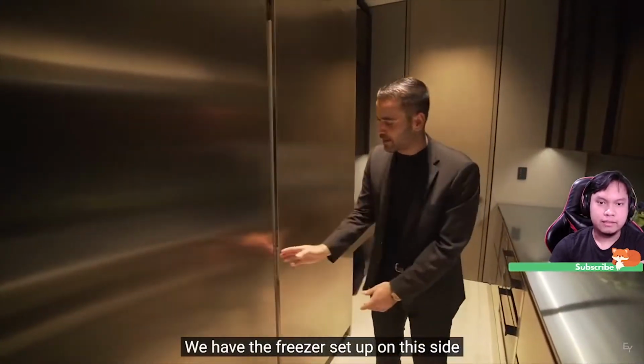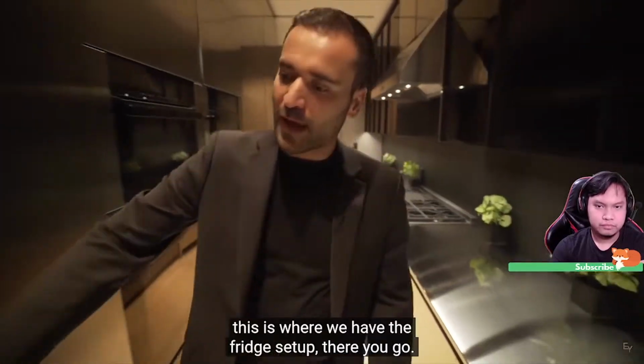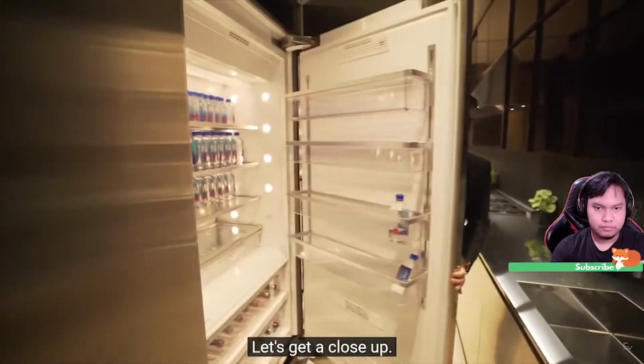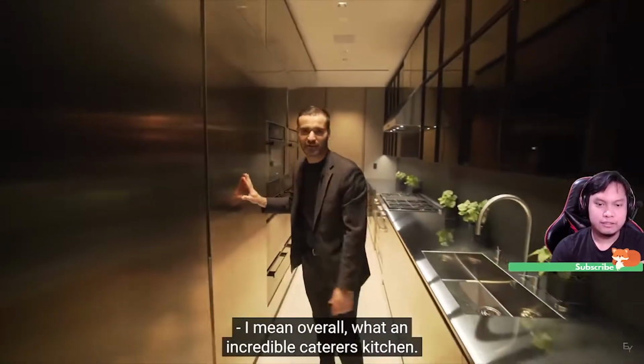Ini kulkas lagi ya. Freezer. Built-ins, and right here, this is where we have the fridge set up. There you go, let's get a close up. Fiji for days. I mean, overall, what a caterer's kitchen.